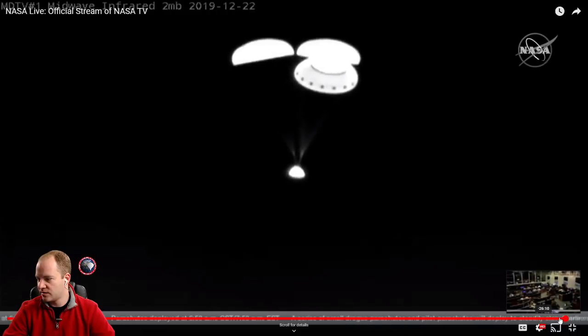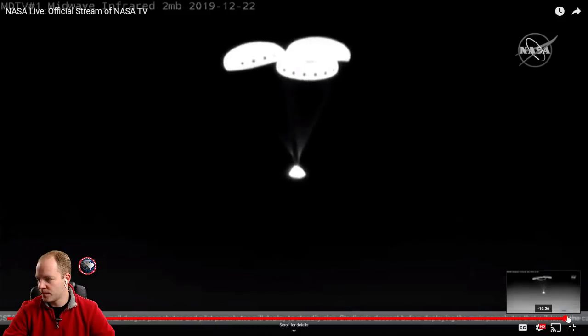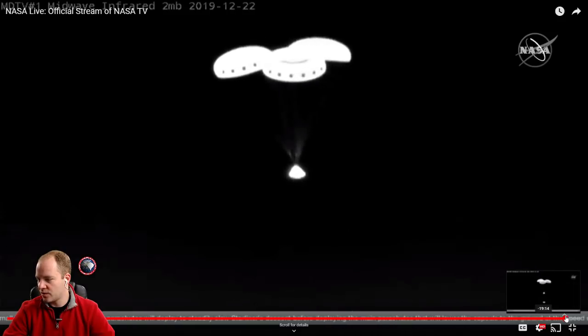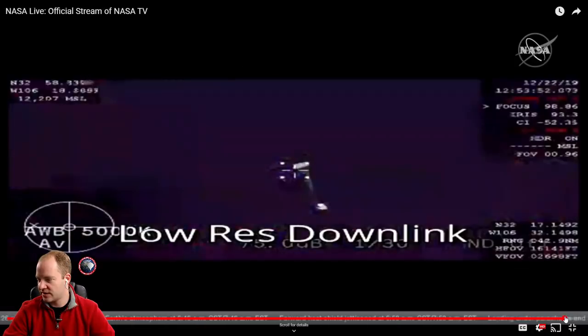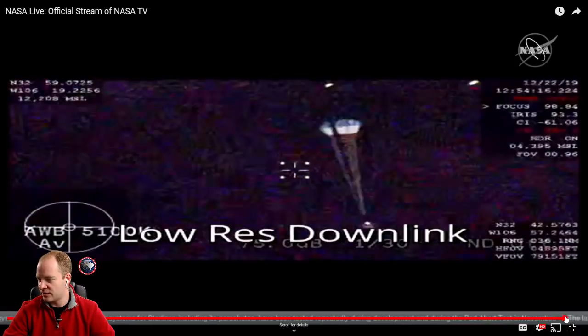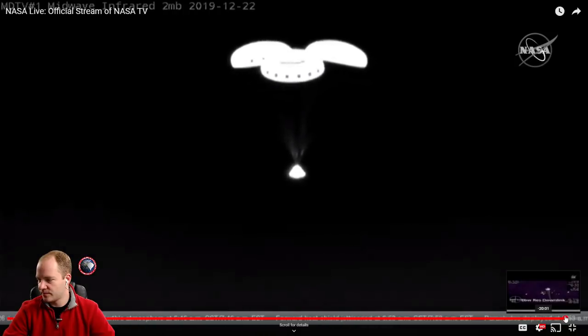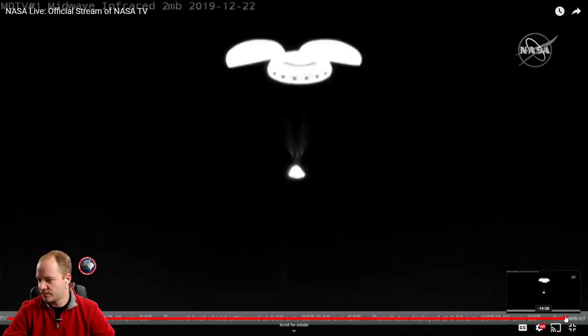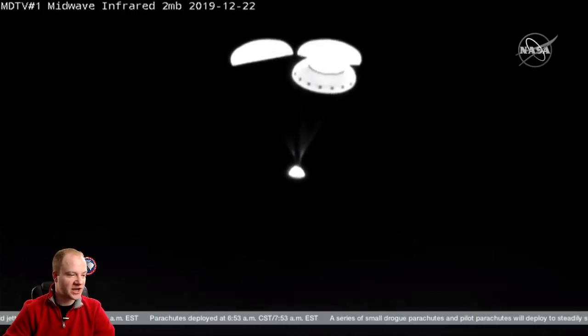EP57 cameras, infrared cameras, giving us as good a view as we could expect at nighttime. Oh, right here. Right there? That's... oh, I can't find it again. I think that's what you're talking about. Down to the surface of the desert in New Mexico. Everything continuing to look good on this camera. All right, I'll let this play out here for a minute while we chat.